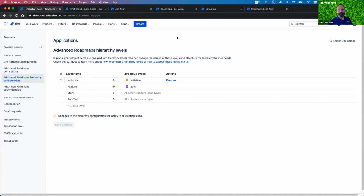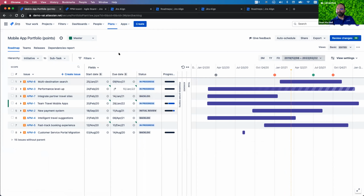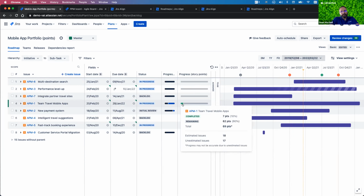So by doing this, Advanced Roadmap allows us to pretty much roll up that information that we get from the team level, the stories, etc., into the epic level, the feature in some other frameworks, all the way up to that initiative portfolio level. And this is what you see here, right? These orange items here are issues in Jira that track our initiatives and that we can plan accordingly, and that we can roll up progress from everything that happens below this. That progress can be an issue count, as we have here, or actually progress in terms of story points as well, depending on how we want to see that roll up. There is even possibility to manage days instead of story points if that's needed in your context.